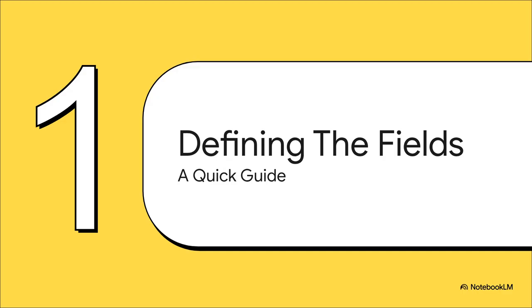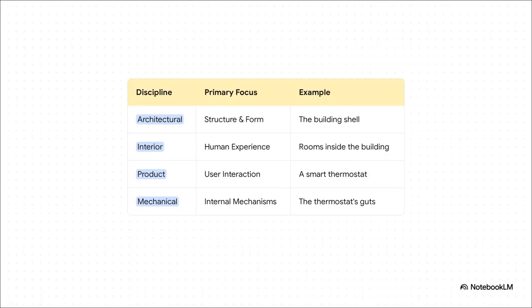All right, first things first. Before we can see how they all connect, we gotta get a handle on the individual pieces of the puzzle. So let's do a quick breakdown of what each of these design fields really does. Okay, let's start at the biggest scale we can think of, architectural design. That gives us the building itself, the whole shell, the structure. Then you zoom in a bit, and interior design takes over. It's all about shaping the human experience inside that structure.